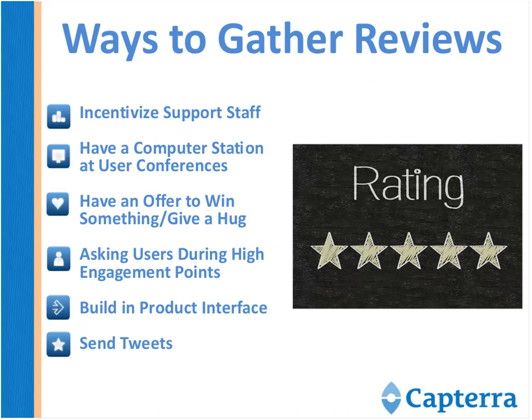Now I have another page here with other ways of going about gathering reviews. The top one here is to incentivize support staff. We have a software vendor that does this. I think they give about $5 for every quality review that's submitted. And this is kind of cool because it fuels itself.